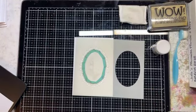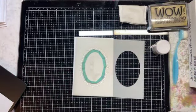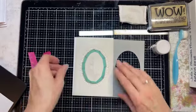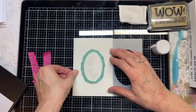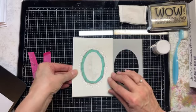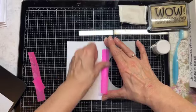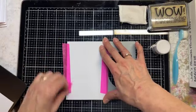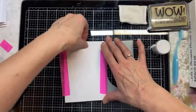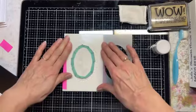Now I've got lots of pink tape up on my shelves that I've used once or twice, so I'm hoping that this is going to work enough to hold it in place. First of all, I'm going to position my stencil, and you can measure this if you want to, but I tend to do it by eye and just hope it's about right. Then I'm going to put some tape down on one side and put this other tape on the other side and bring it round to the front, and it can just hold my stencil in place.